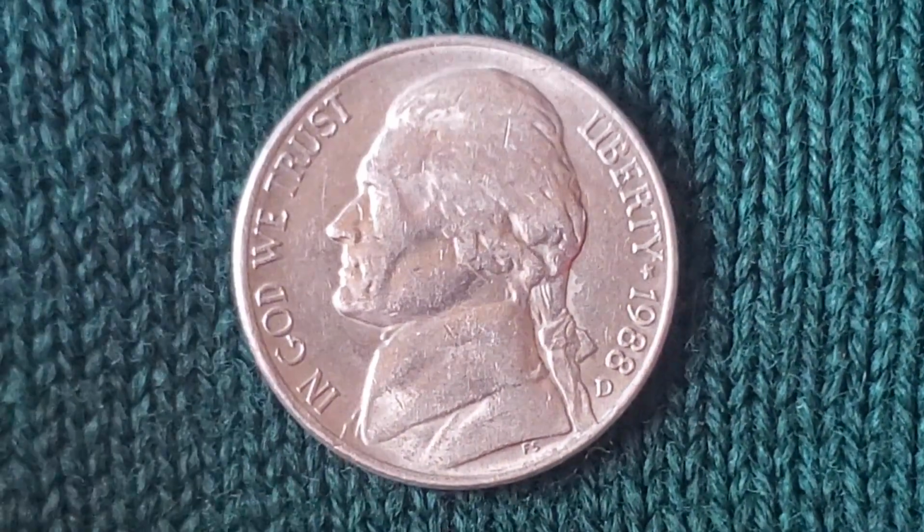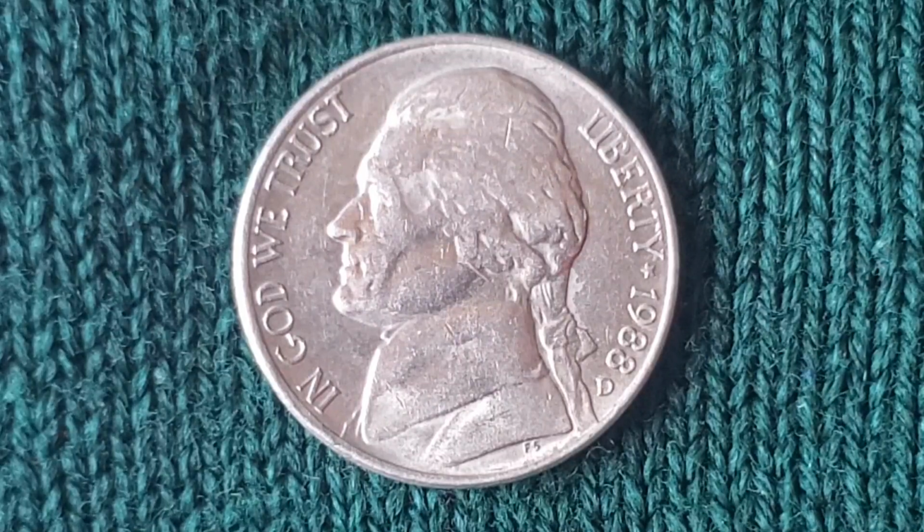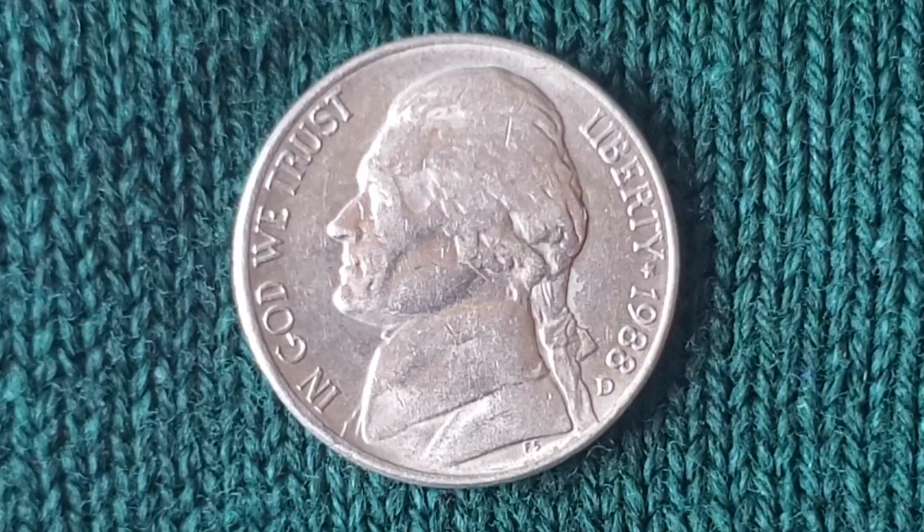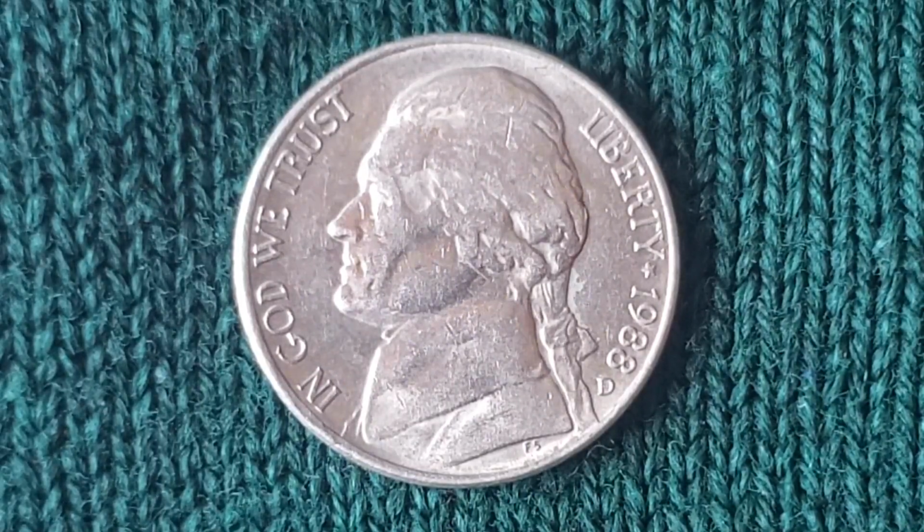Today, we're diving into one of the most iconic coins in U.S. history, the 1988 Jefferson Nickel. While it may look like a typical 5-cent coin that's been in and out of your pocket over the years, there's more to this humble nickel than you might think. Some of these coins, especially in high grades or with special features, can be worth hundreds of dollars, and that's just the beginning. Let's find out why this coin, despite being from a common year, can still be a collector's treasure.